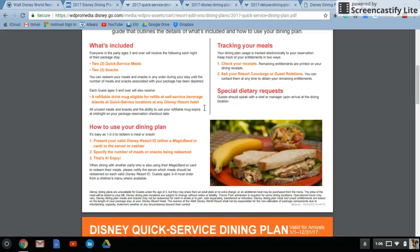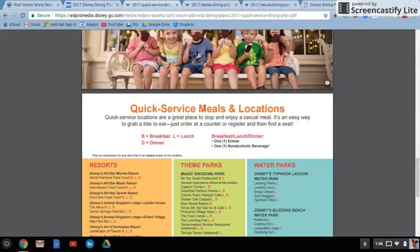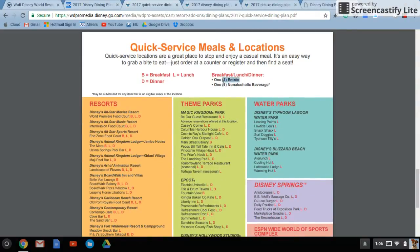So what that means is now my quick service meal at the resort is going to change a little differently, because now I can get an entree, and then instead of using the beverage that's part of the meal, you use your refillable mug, and you're going to substitute that for a snack or a side, depending on what you want at that restaurant. So resort restaurants that are quick service meals are going to be a little different if you use that trick.